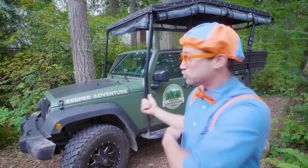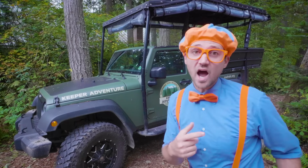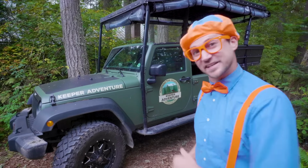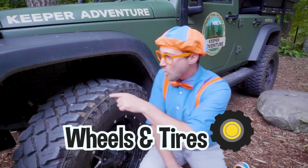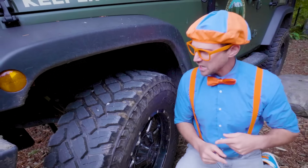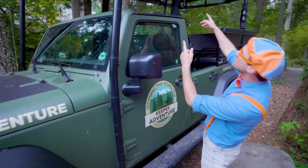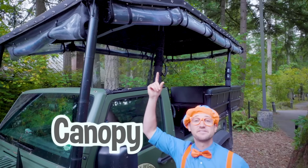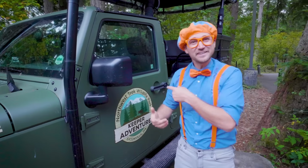Whoa, check out this radical off-road vehicle. This is so cool. This is what you and I are gonna take the tour in. Let's inspect it, make sure it's nice and safe for us. Check it out, these are some big wheels and tires. Whoa, and look at that tread. That is some big tread for some massive off-roading, yeah. Whoa, check out that up there. That is the canopy top. Just in case it rains, nothing will hit our heads. It's kind of like an umbrella, but for a vehicle.